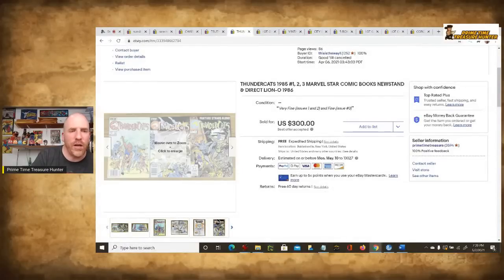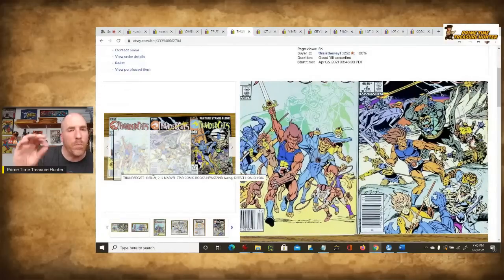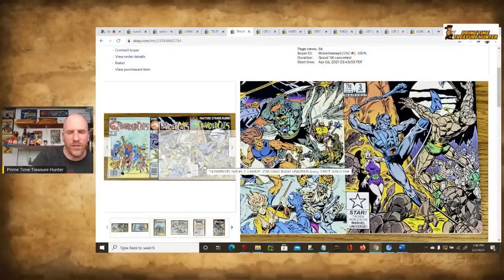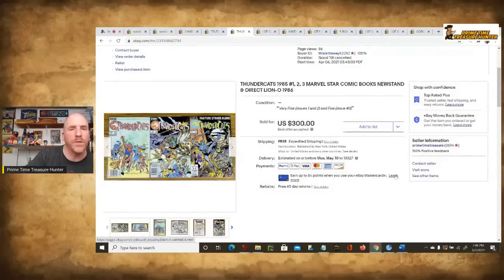Also, pay attention here that you'll see we have a UPC code on the bottom, which makes this a newsstand edition. And those are generally more desirable by collectors than the direct edition, which has the star logo on the bottom. I might do a separate video about that one day, but right now, just know to pay attention to those UPC codes on these older comic books because that could really make a difference in price. That's also something that helped move this price tag up to $300 for issues 1, 2, and 3. So let's move on to the next one here.